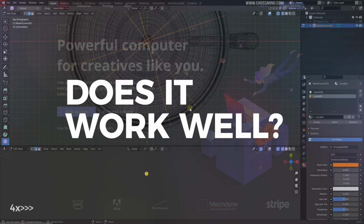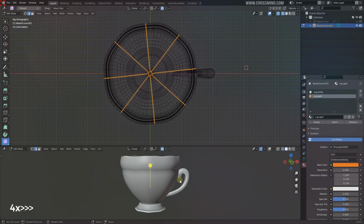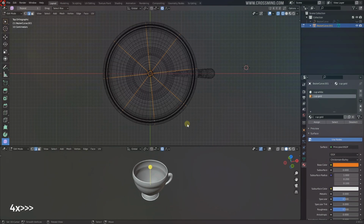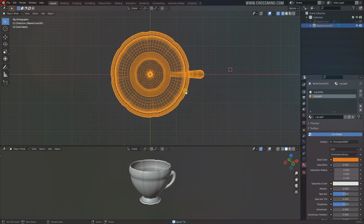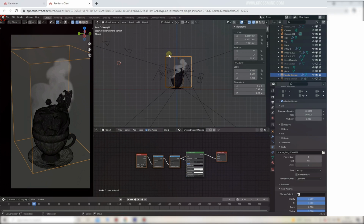Question number 1: How does it work? Well, it works exactly like you would expect from your high-end professional workstation. It looks exactly the same, it behaves exactly the same. In fact, the scene I have been making all this while is being made on my cloud computer on Rendero. If I zoom out, you can see I'm working through a browser. You can also use an app for this.